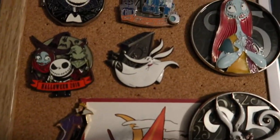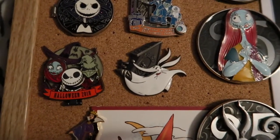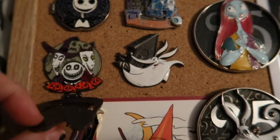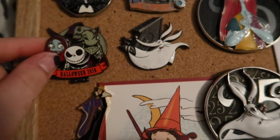The next pin is this Nightmare Before Christmas Halloween pin. This was from last year. It opens, you see Jack, Sally, and Oogie Boogie, and then it opens to Lock, Shock, and Barrel inside. And they've got all the jack-o'-lanterns there, and it's awesome.